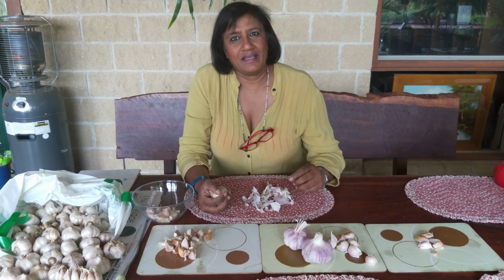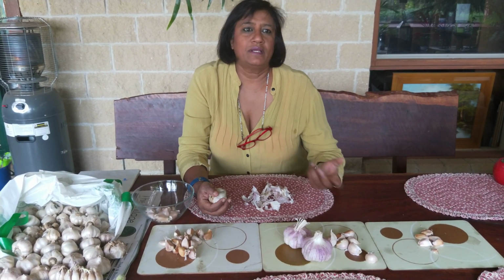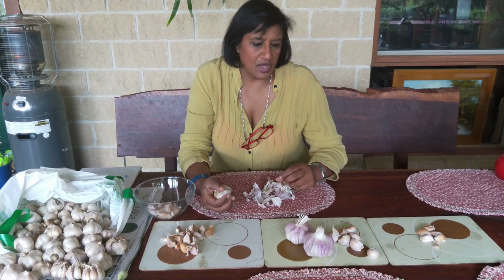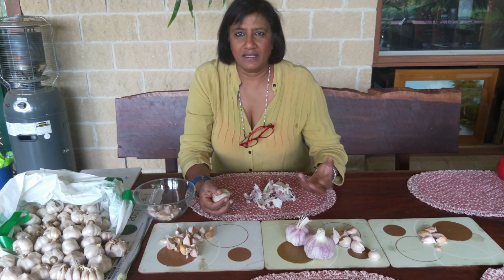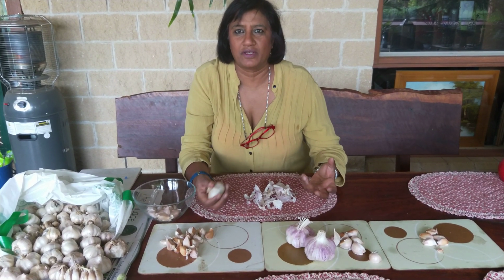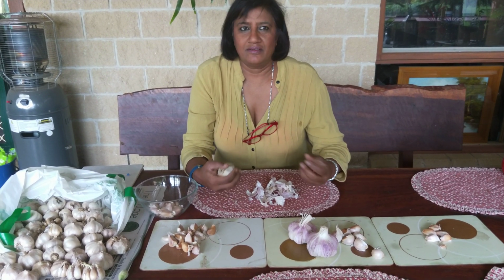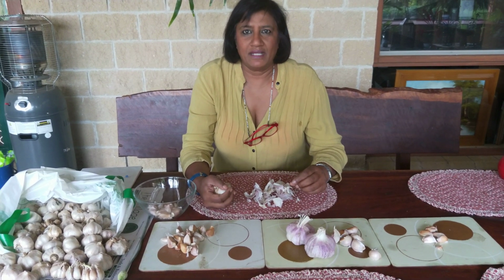So here in Victoria, it's that time of the year where we start thinking about planting garlic. And garlic, as you know, is one of those culinary herbs that we all use mainly in cooking, and sometimes people take them in tablet forms or capsules for good health. It's one of those culinary herbs that really keeps our body ticking away.